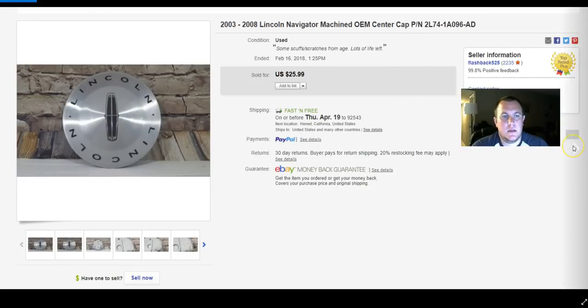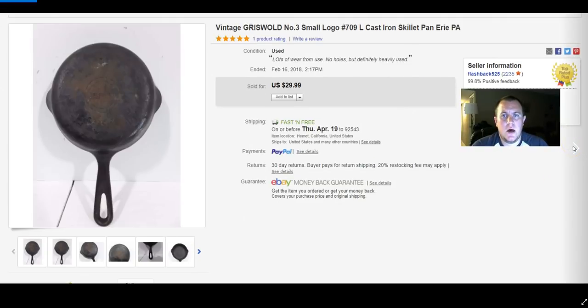To tell you what it is. Griswold cast iron, paid $5, sold it for $27. I think it shipped for $12. Probably didn't make a whole lot.